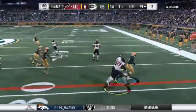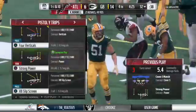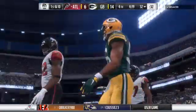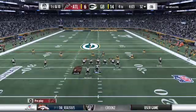Now they try the right side here. It's a pickup of 3 that time. And the Falcons are going to get a first. 4th and 2 is normally a passing down. But in this case, they decide to give it to their running back. And he did get the first down, although not by much. And a new set of downs here after picking up the first on the ground.